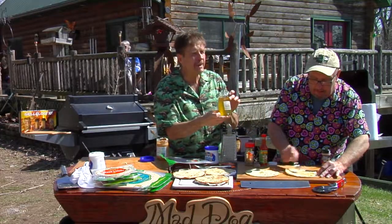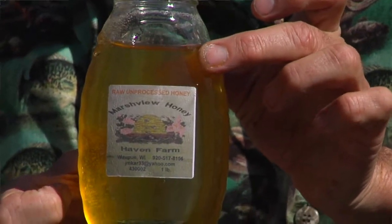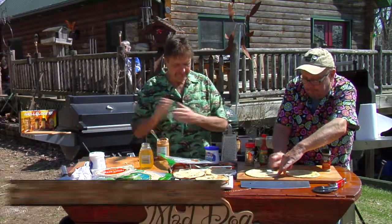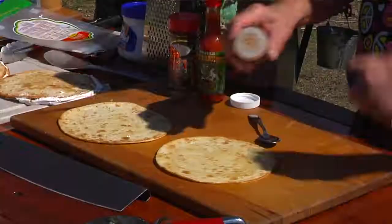Good stuff. Marshview honey. Make sure you order it or see it at all the great craft shows during the holiday season. Put honey on both sides. On this side, you don't want as much because I'm going to top that with the honey. Then, use some good old cinnamon. Love cinnamon. Got to have cinnamon.